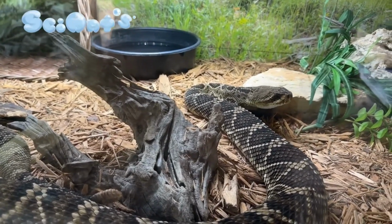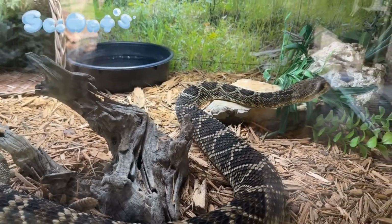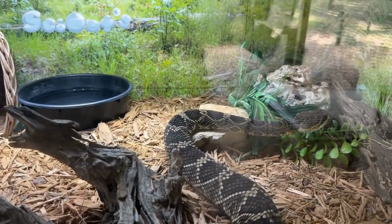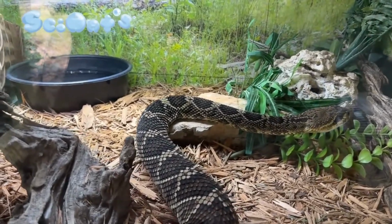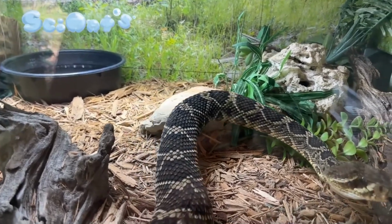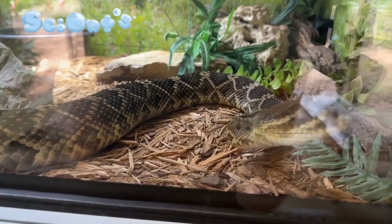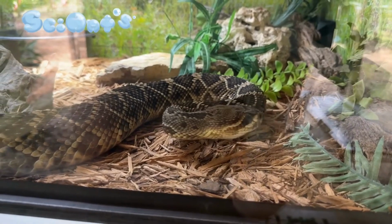The pygmy rattlesnake is a lot sassier. A lot sassier. I wonder if this lady or gentleman is going to give us a little view of the neck. I'd love to show you the classic arrow shape of their head, standard of most pit vipers. I love snakes. I think they're beautiful. The venomous ones we just need to be respectful of, but I love them. I think they're so lovely.